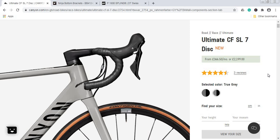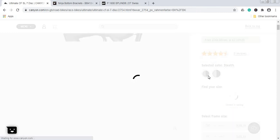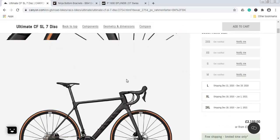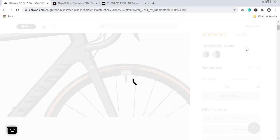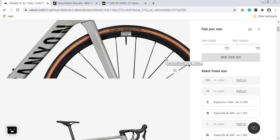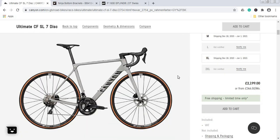For example, UK shipping might cost you approximately 60 British pounds. When it comes to the paint scheme on this bike, you have two choices. One is this very classic, I would call it black on black, or they call it the stealth paint scheme. Definitely not my cup of tea, and I would easily skip this paint scheme and go with the one that Canyon calls True Grey. It is a metallic grey, a very nice paint scheme, like a light grey with a hint of black. Properly classic, and this would definitely be my choice.